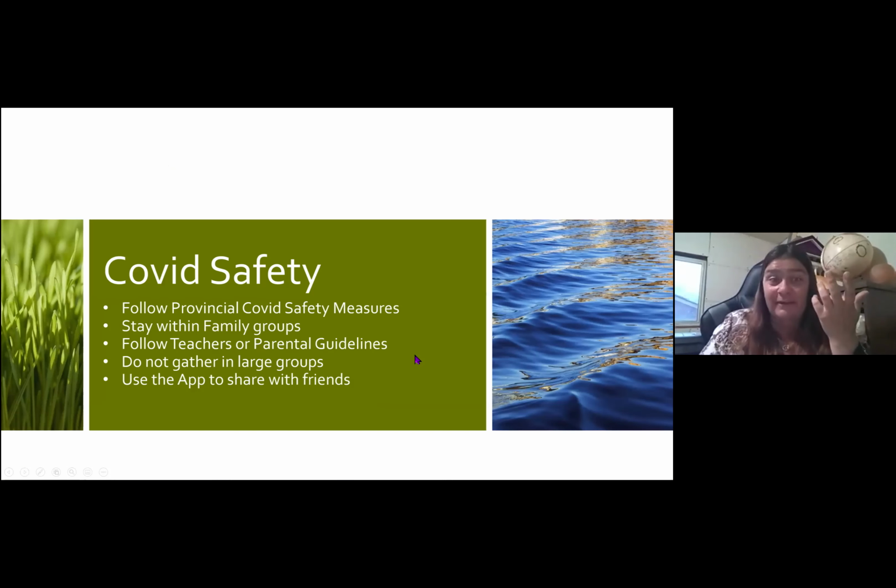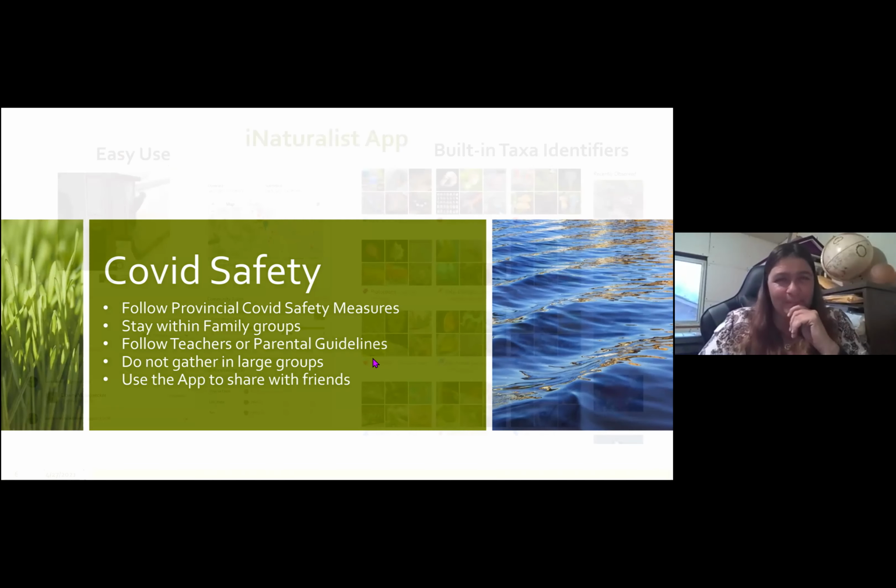I just want to remind everybody to keep COVID safety in mind, follow all the provincial guidelines, and stay within your family group. All the kids, follow your teachers' or parents' guidelines, and don't gather in large groups. Use the app to share with your friends. Tell them all about this. Tell them you're going to get more than them. And you're going to have fun and a great time.